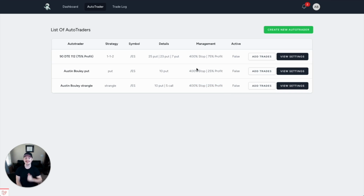So that is how you set up an automation that will automatically do this trade for you. It will enter it, exit, manage stop loss, and avoid crashes for you all in one place. So again, this is the beta version of our auto trader that's going to be releasing very soon, but I hope you're able to use and enjoy this strategy yourself in the meantime.